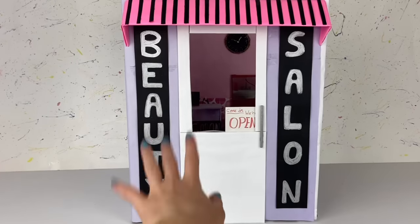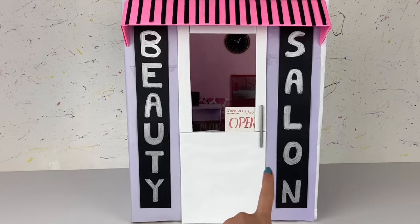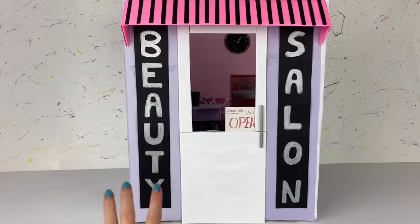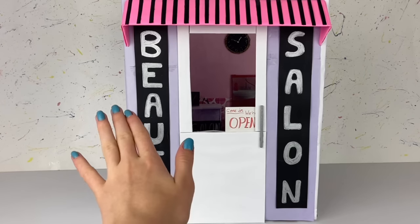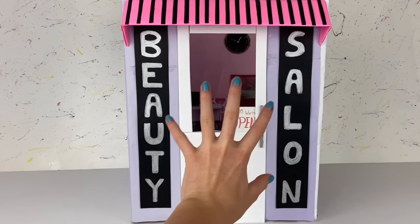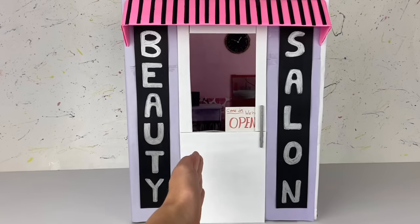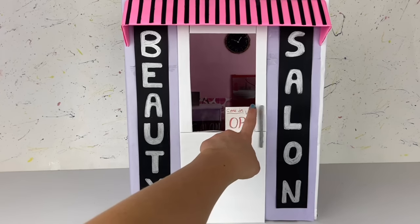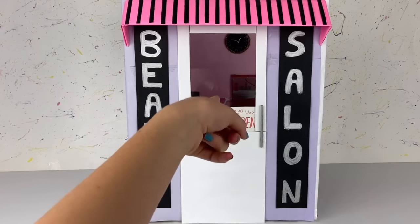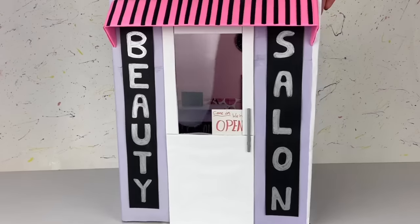But basically, from the front, it says beauty salon. That is something I actually think is kind of cool, how I put the words like beauty salon there. And I made this awning, which is pink and black. Honestly, I don't know any stores in real life that are like these crazy colors. The door is honestly huge. It's very wide. There is a little come in, we're open sign through the window here. So that means that we can head right inside. Oh boy.